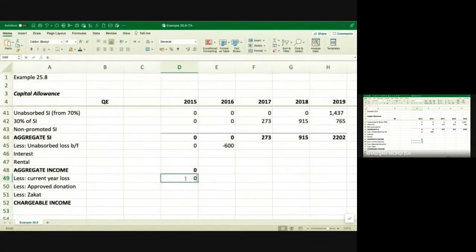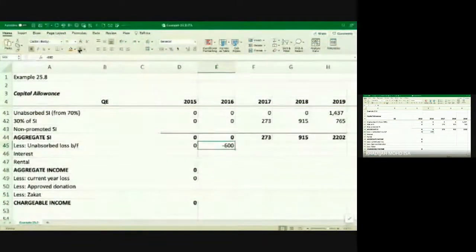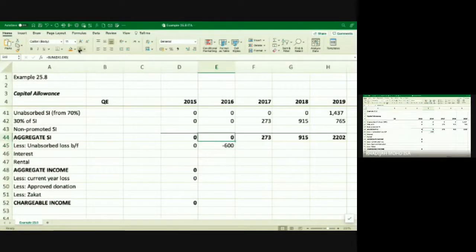So here becomes zero. You do not utilize anything. Zero, no donation, no zakat, so it means that your aggregate income is also zero. When you come to 2016, you have aggregate SI of zero. So what will you do with that 600? Are you having that 600 there? No, but zero here. So what do you do with the losses here?